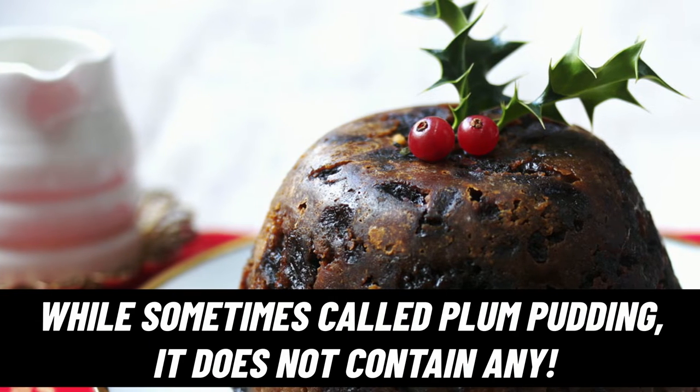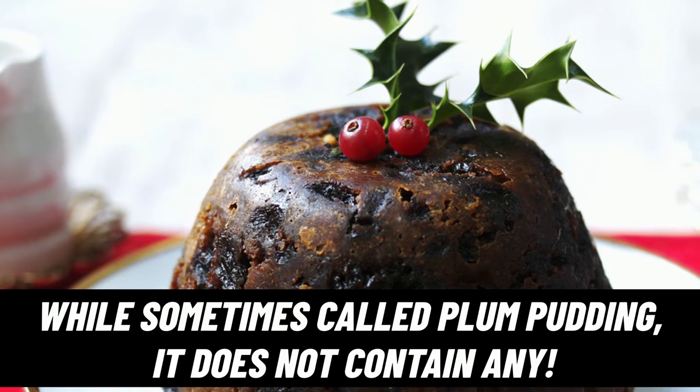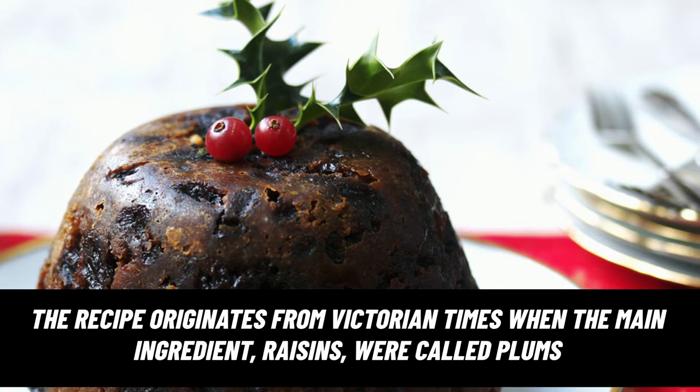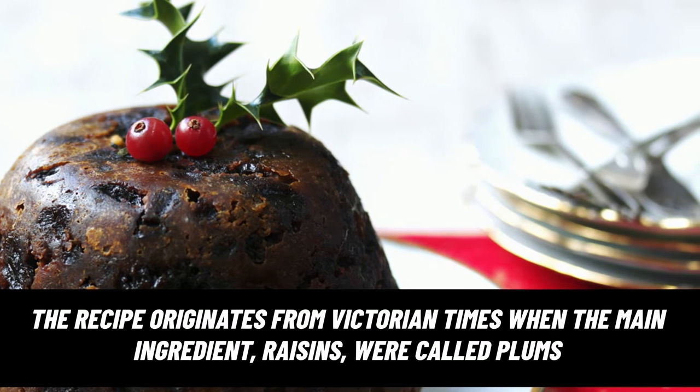And while sometimes called a plum pudding, it actually doesn't contain any. And why is this? Well, the recipe originates from Victorian times when the main ingredient, which is raisins, were called plums.